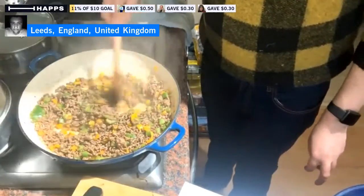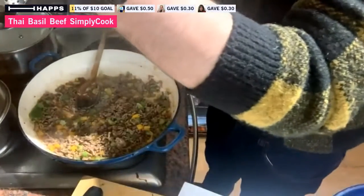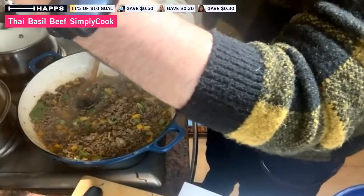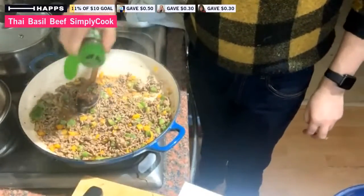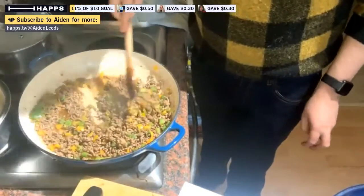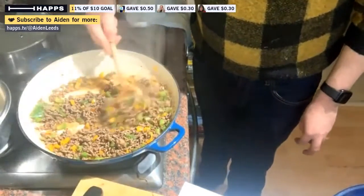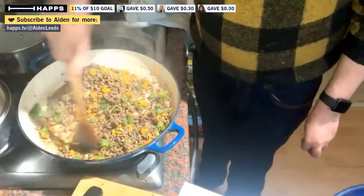And then you could add some basil to this. I think last time I used some mixed herbs. So I'm going to add some mixed herbs instead. If we've got basil in, not too many. Just give that a stir instead of the basil. It smells really good.